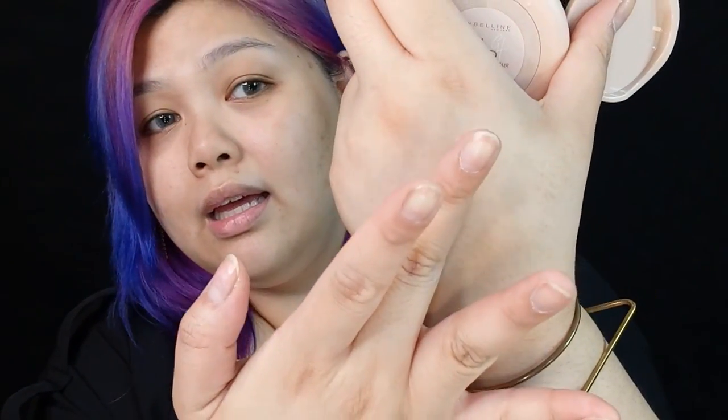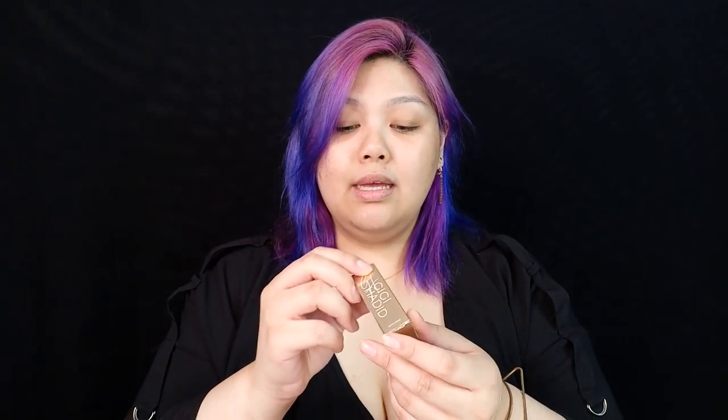Ayan yung shade niya. Oh, diba? It's a bit lighter than my skin tone, pero tignan natin pagka nasa face ko na siya. And then the next Gigi Hadid product that I got is their liquid strobe, of course, hindi mawawala yung highlighter, guys. Halos lahat ng pinili ko from the East Coast side kasi yung mga cool tones, I think, yung nababagay sa skin tone ko. Ang binili ko lang from the West Coast collection is yung lipstick nila na Austyn shade.